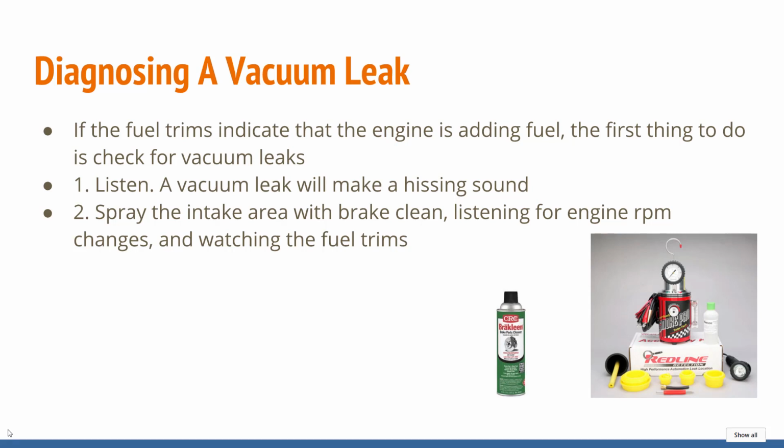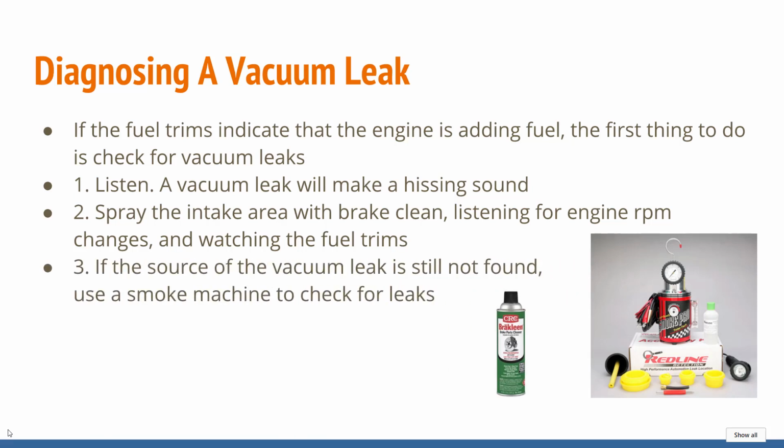Also, it's helpful if you have the scanner in front of you watching fuel trims. All of a sudden you'll move to a corner of the intake, say, and the engine RPM starts to stumble a little bit or raises up or goes down. You look at fuel trims and wow, they react to that. You just found a vacuum leak. A third way to do it, if you still can't find a vacuum leak and you think there is one, grab a smoke machine. Fill up the intake full of smoke and look for leaks.